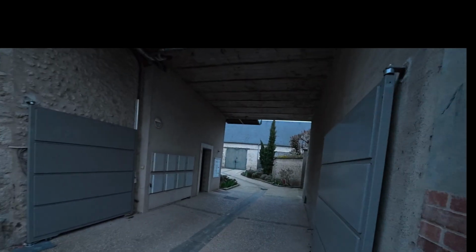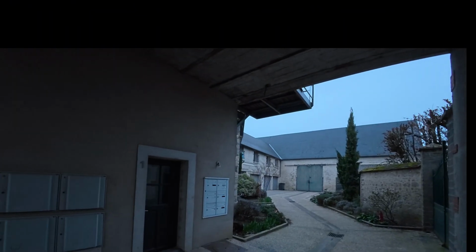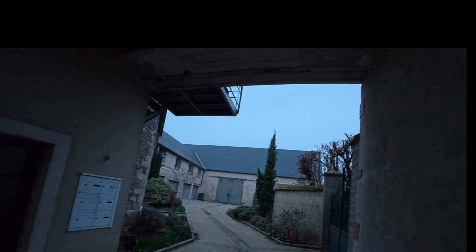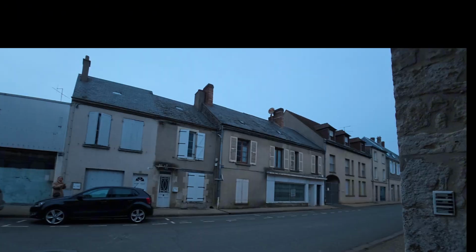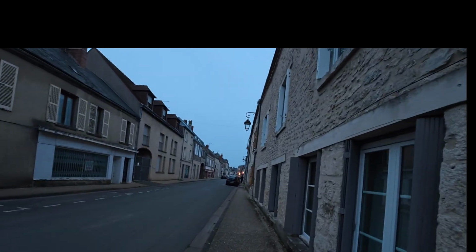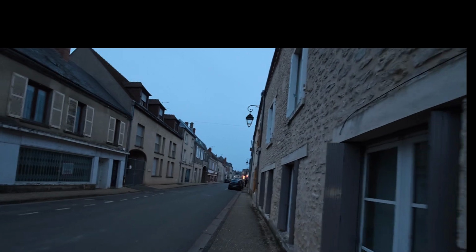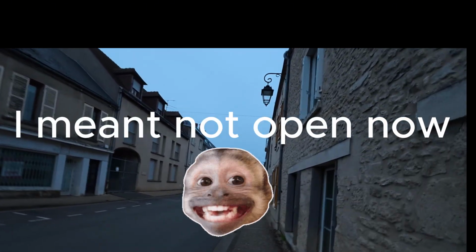Look at this. I don't know if I'm allowed in here, but what a stunning restoration job that is. That is absolutely stunning. It's like it's an old stables or something. Yeah. Michelle's just confirmed that it is a butcher's. So there's a butcher's there. Obviously it's not closed now because it's 27.